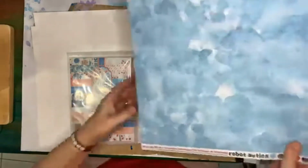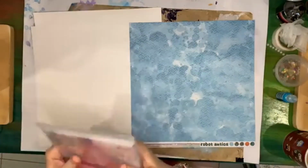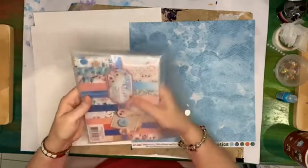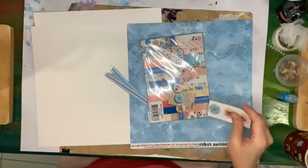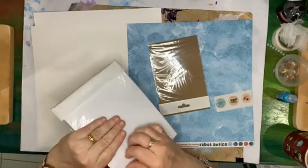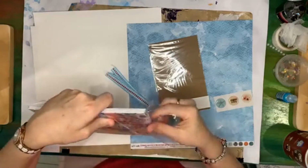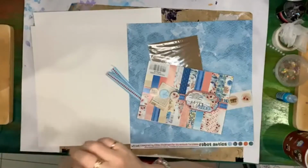Okay, so this is paper number 6. I do have robot antics to show you, and this is an Ocean Bliss mini pack. It's not 6 inches by 8 inches. It is 15 centimeters by 20 centimeters, and there is a difference. Okay, I did show this the other night on the State of Family.